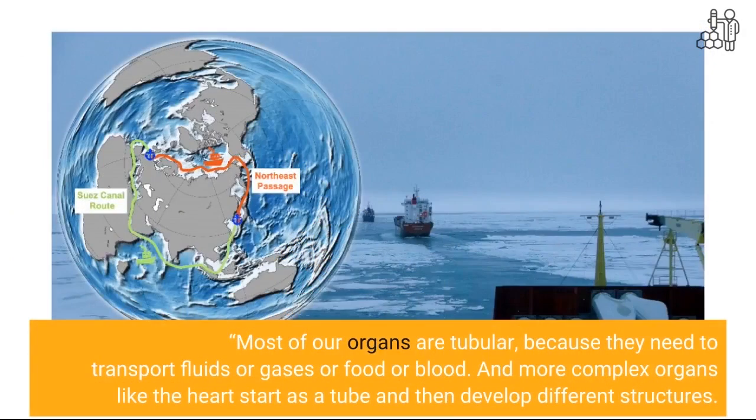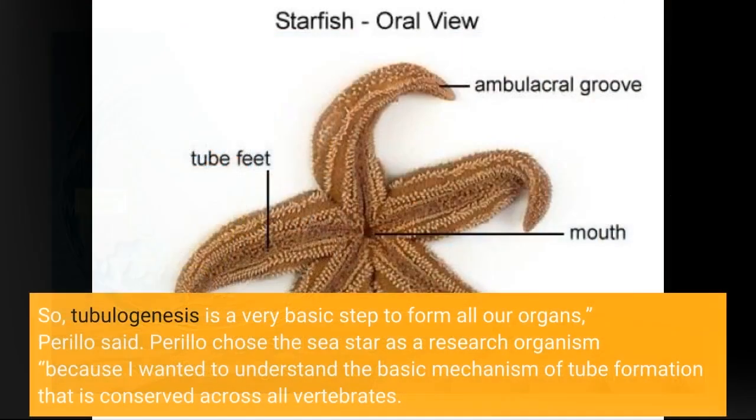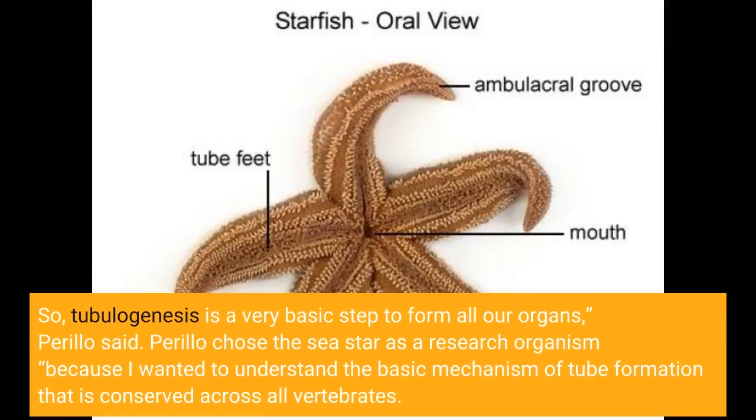Most of our organs are tubular, because they need to transport fluids or gases or food or blood. And more complex organs like the heart start as a tube and then develop different structures. So, tubulogenesis is a very basic step to form all our organs, Perillo said.